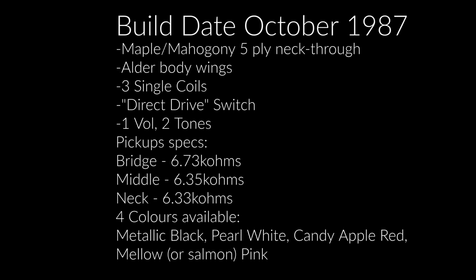Now, the great thing about this guitar, it has a maple mahogany 5-ply neck through construction with apparently older body wings according to the manual, and 3 single coils, which is interesting for what's meant to be a rock guitar. In addition to this, it has a direct drive switch on board, and in terms of controls, also has one 250k volume and 2 250k tone pots.